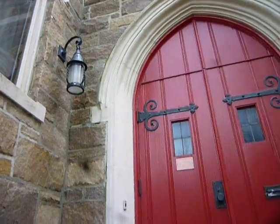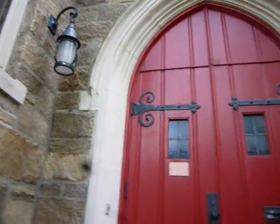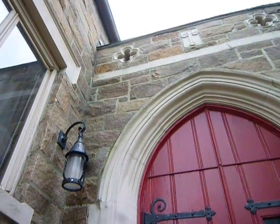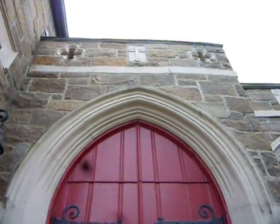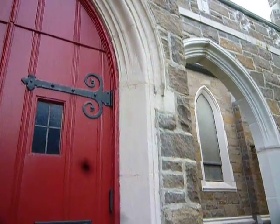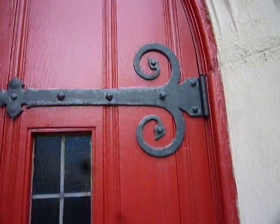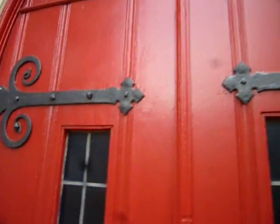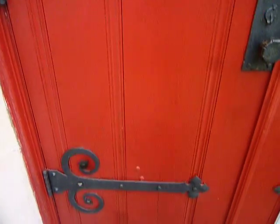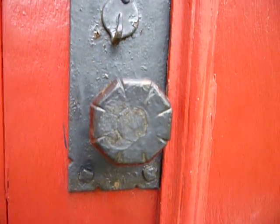Okay, I'm here in Arlington again today. Well, that's where I live, but I just wanted to get this nice structure. This is an Episcopal church, St. John's, and it's got some really nice elements to it. Nice doors with some nice black ironwork. Kind of a nice old knob there.